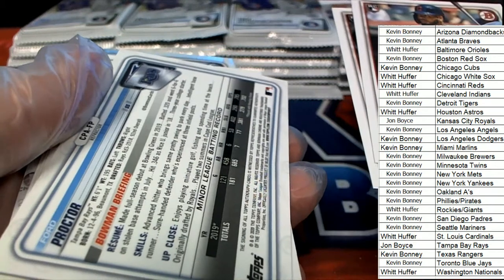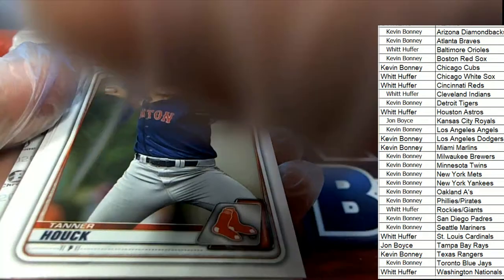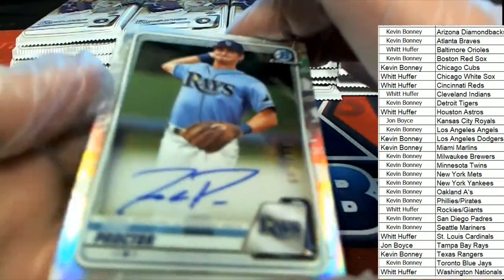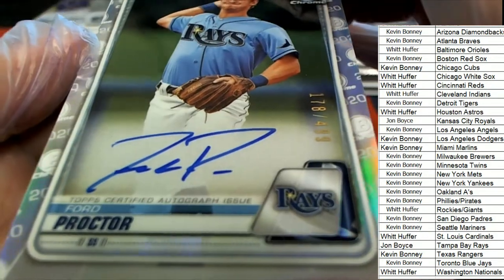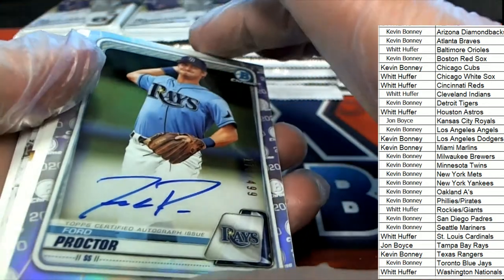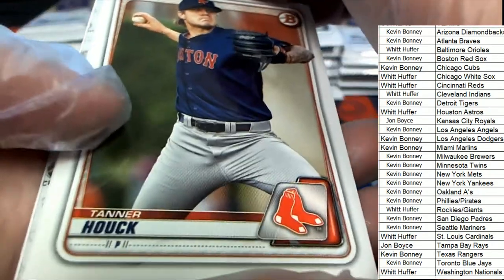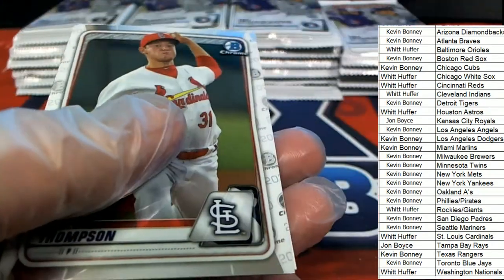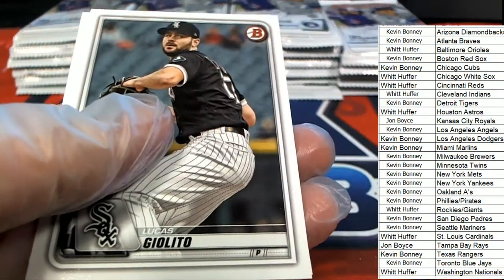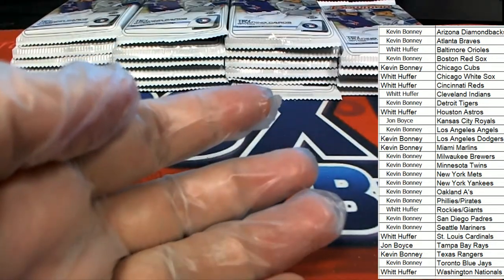The first hit is already popping out. Oh my gosh. In the box break, it is a Rays auto numbered refractor for John B. Congratulations, John. You've hit a Ford Proctor for the Rays, number 499. Let's get some good hits coming out of here. Good luck in this box break happening, and congrats to John with the Rays auto.